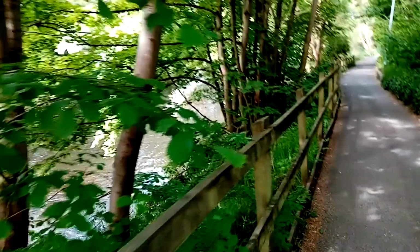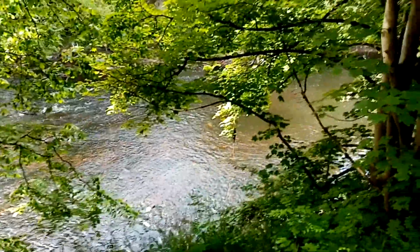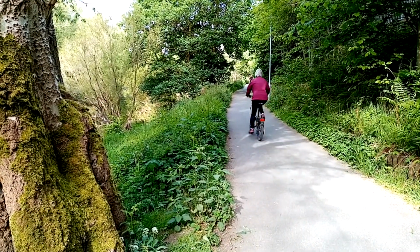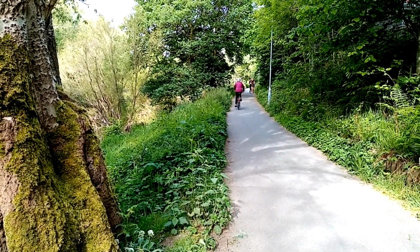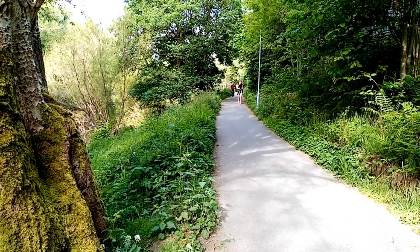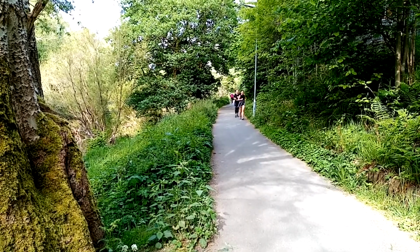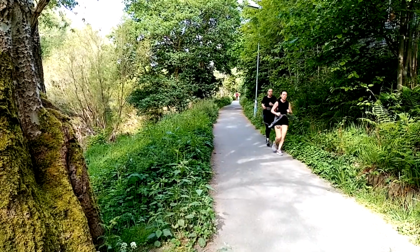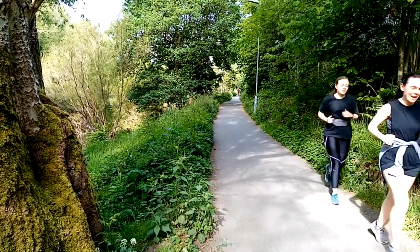River's looking fairly low today. Not been much rain at all. Pretty popular path with cyclists and runners, this, and walkers of course. Morning. Morning.